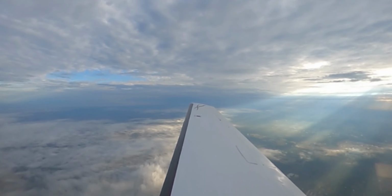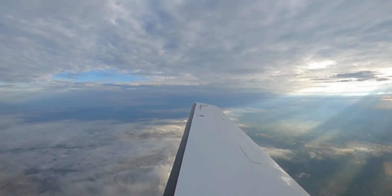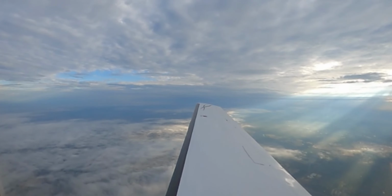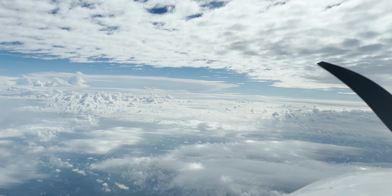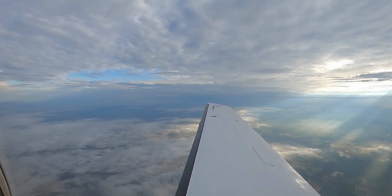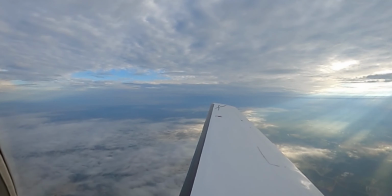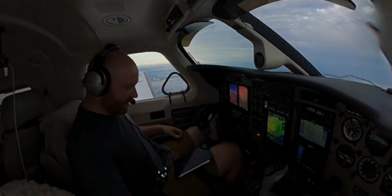I felt fairly confident that it was an indication issue and that the gear wasn't actually down, because I felt like I heard the gear come up and my airspeeds were normal, which I would not expect if one of the landing gear was down. But I still played it safe and remained well below the maximum gear deployment speed, which is 165 knots indicated airspeed. All right, so we're gonna have to get the nose gear checked out.